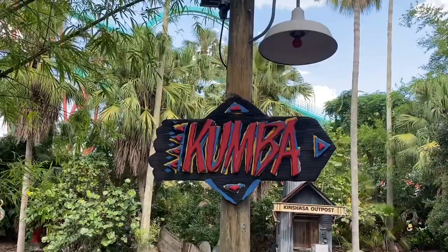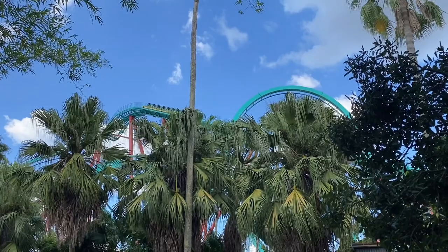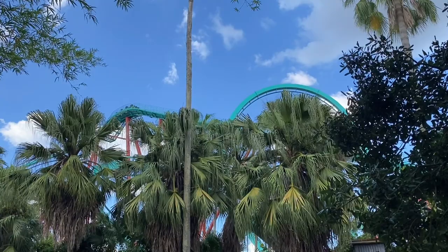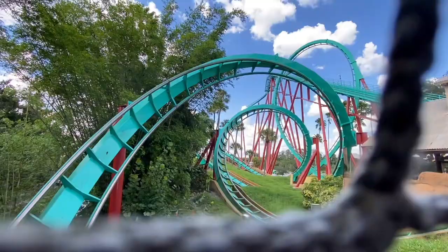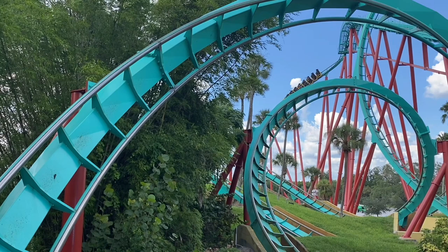Ride was the Kumba. Kumba is a steel roller coaster located at Busch Gardens Tampa. The ride opened in 1993. It stands 143 feet tall and has a top speed of 60 miles per hour. This ride is really old, so you can almost walk up and ride it immediately. It makes a very loud, roaring noise.